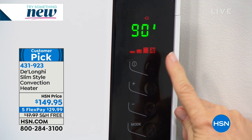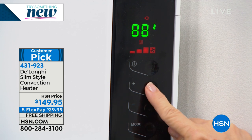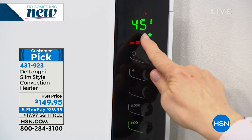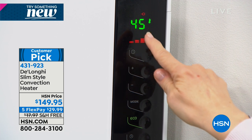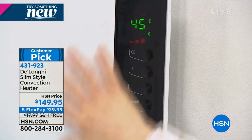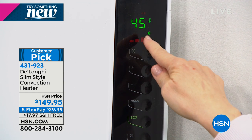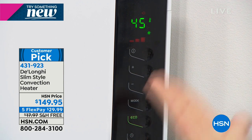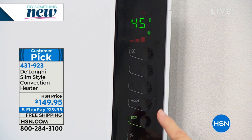Oops, I just turned it off, I'm sorry. There we go, 89. You can see how you can do it that way. In modes, it has high, medium, and low. It also has the antifreeze mode, where if you want to prevent your pipes from freezing, or maybe if you have animals in the house, the unit completely shuts off and it won't even turn on until the room dips below and hits 45 degrees, and then it will automatically power on, which is really cool. Another way to be able to save money.